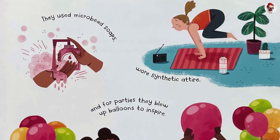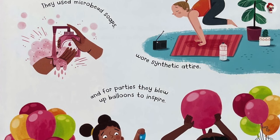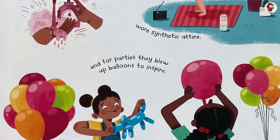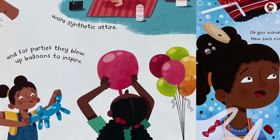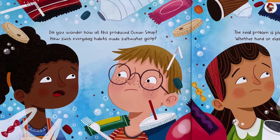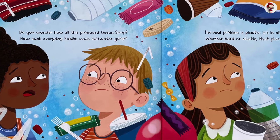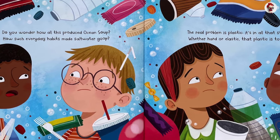They used microbead soaps, wore synthetic attire, and for parties, they blew up balloons to inspire. Do you wonder how all this produced ocean soup? How such everyday habits made saltwater goop?